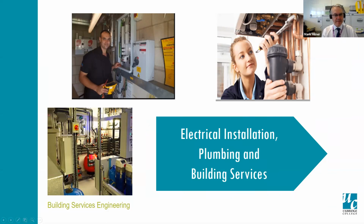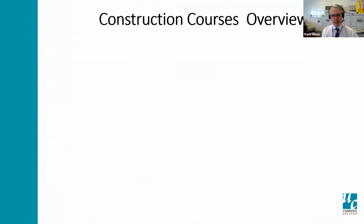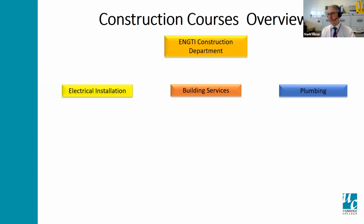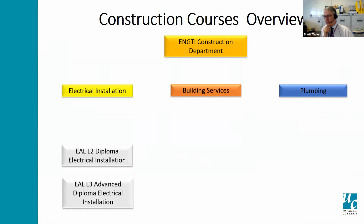Okay, within the school, the whole department is split into those three disciplines, which is electrical installation, building services and plumbing. Under the electrical, we have the courses under each of their banners. So a level two diploma in electrical installation. We do the level three advanced diploma in electrical installation. And as an introductory course, we do a level one certificate, which actually contains those three elements I mentioned: electrical, plumbing at a very basic level, and refrigeration.